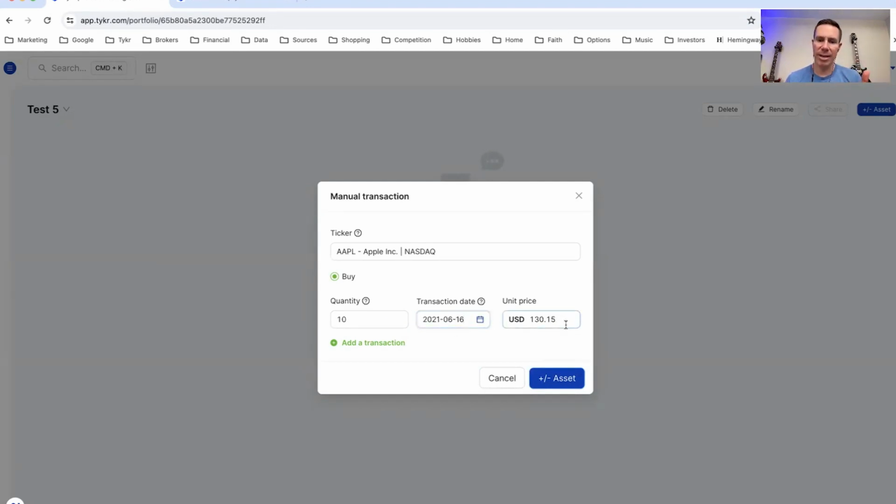It already calculates that. Now, if your price is a little different, like let's say you bought it in the middle of the day, you can make that adjustment by doing this. That was 130 and 15 cents. Let's say it was 130 and 45 cents. You could put that number there.